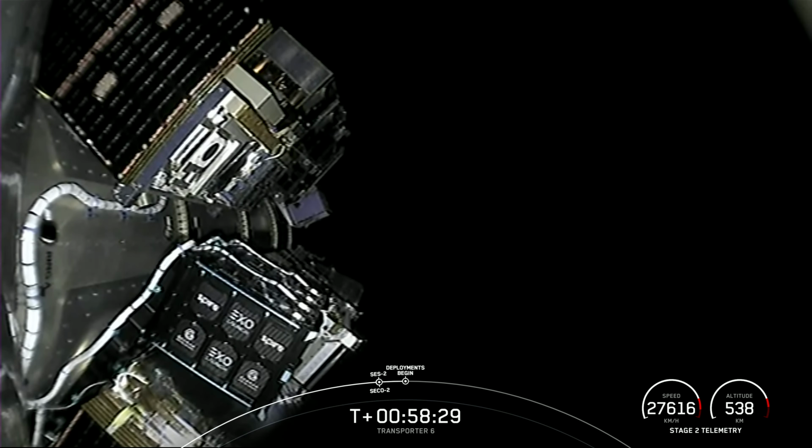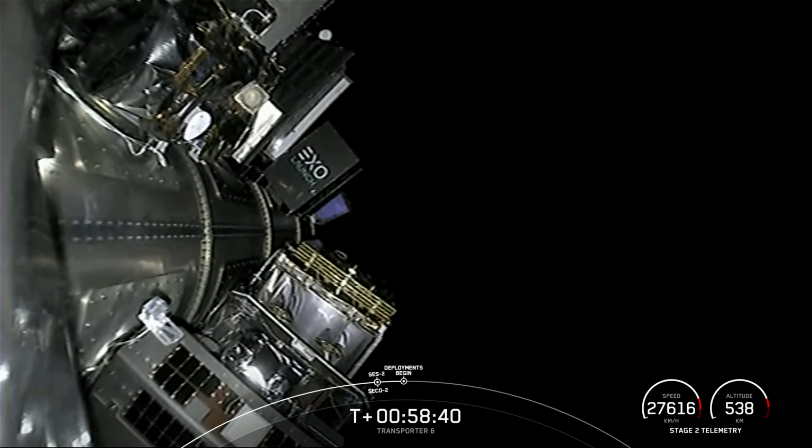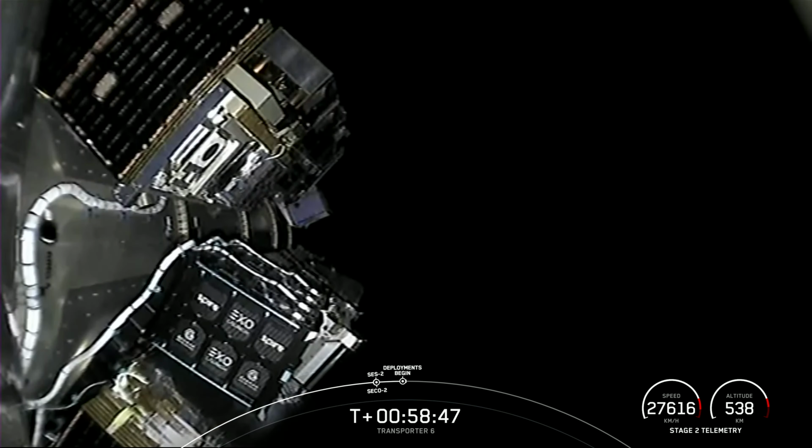Wait, sat one. Separation confirmed. DD sat two. Separation confirmed. Lemur 2, immaculate, separation confirmed. Lemur 2, Wententaha 01, separation confirmed.